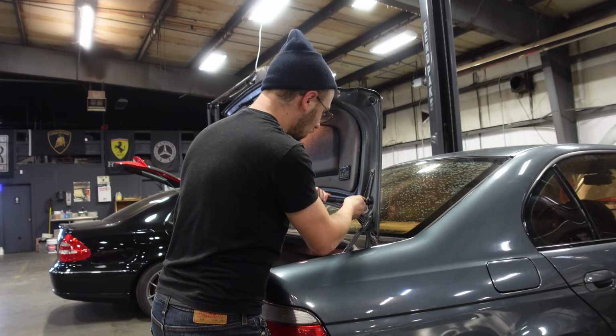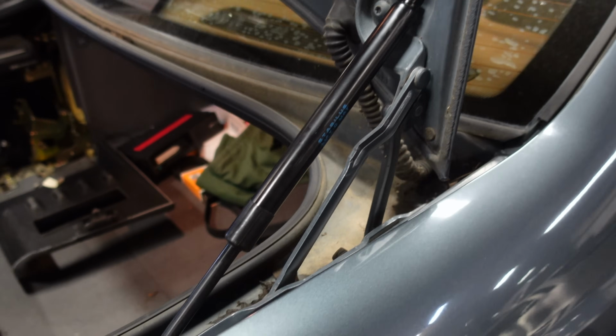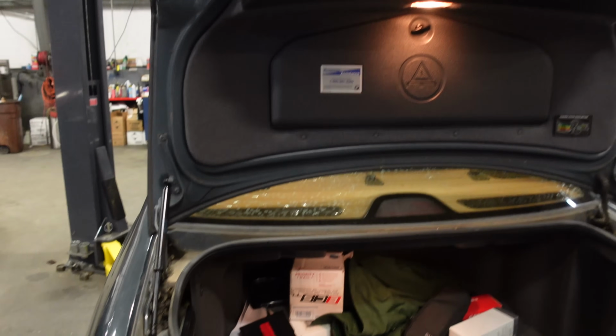Shout out Watch Share Go. This is probably his favorite thing to do to any car ever, and I took that from him somehow, I guess. I don't know, man. The trunk stays open now.